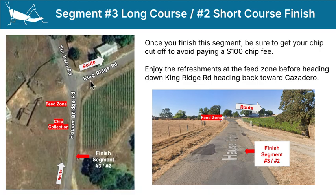So what I love about this as well, we'll be up here with our Starlink. We'll blast the results back to the finish in Duncan's Mills, and you can, at a social pace, enjoy King Ridge, truly one of the most glorious roads in Northern California, and perhaps in all the world. It certainly is going to be a spectacular day outdoors, and we hope that you guys have a safe return back to the venue.